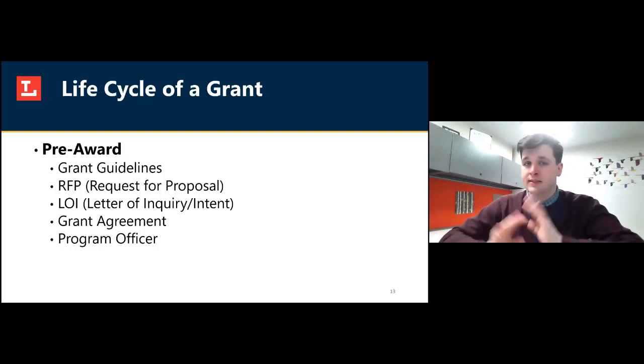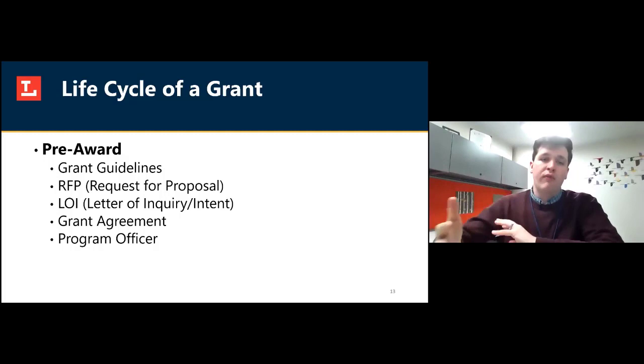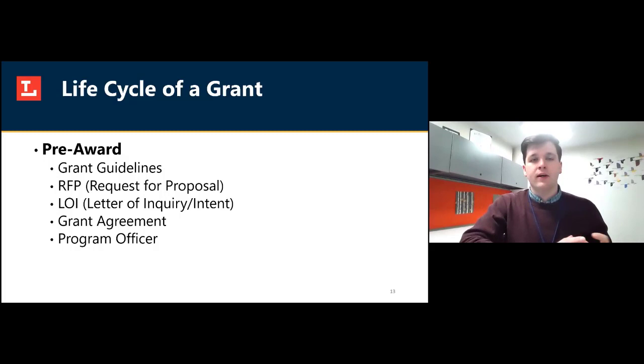Whereas the RFP is a specific call for proposals. It's often published on websites, or you might see it in a newspaper or something. An RFP, request for proposal, is saying that we have this specific pot of money and we're accepting proposals under this kind of specific area. It might be environmental, it might be education, it might be COVID related, as we see a lot of those right now.